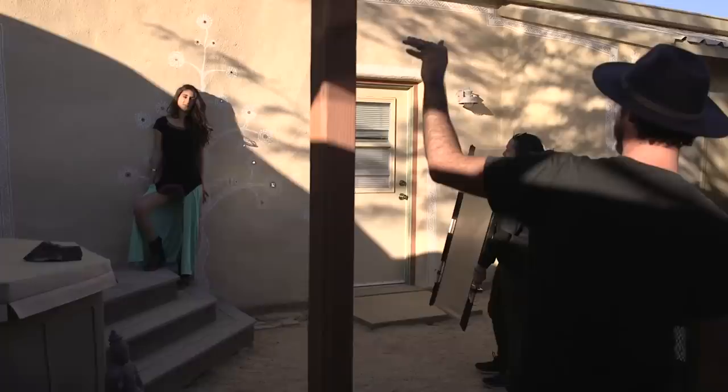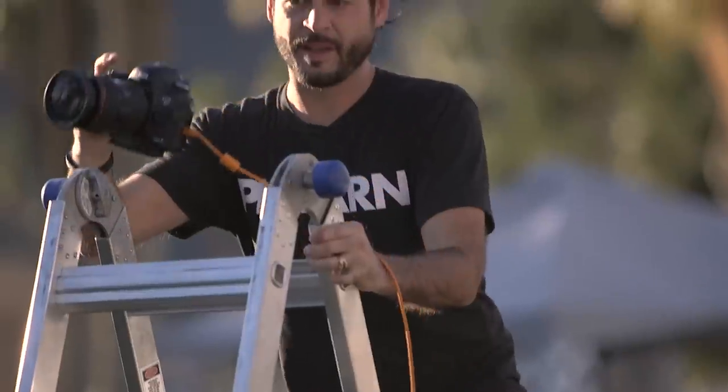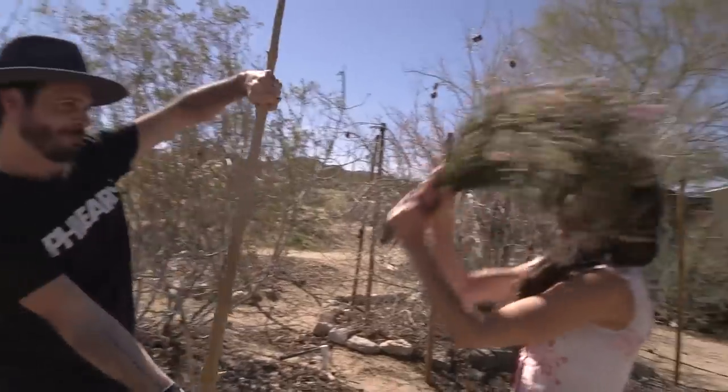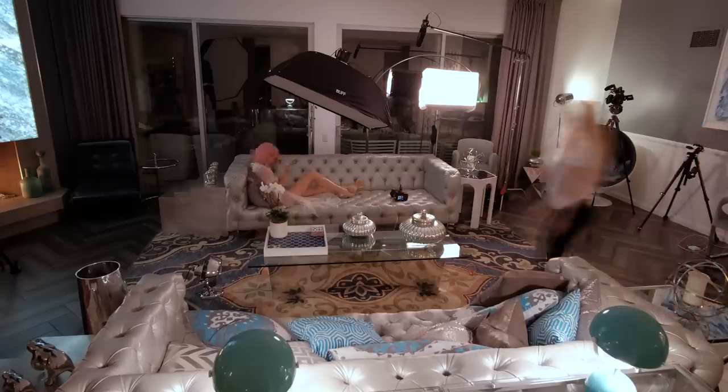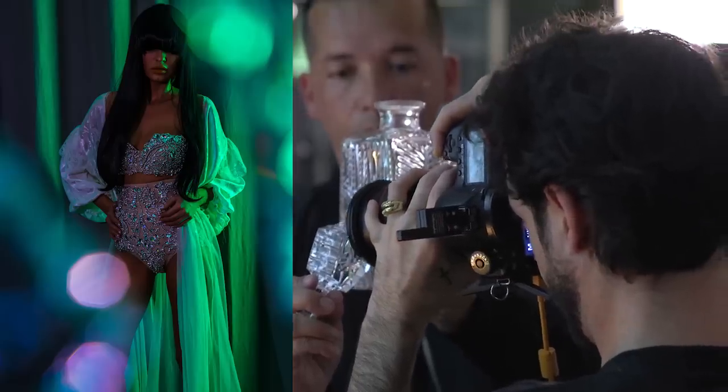In 101, we cover the nuts and bolts of photography, from camera basics to getting the most out of using available natural light. Now, learning photography is a lot of hard work, but it should also be fun and accessible and allow you to express your creative vision. We hope this project inspires you to pick up your camera and express your creativity through photography. This is Photography 101.